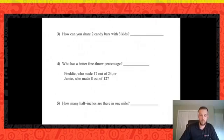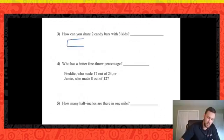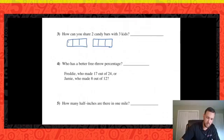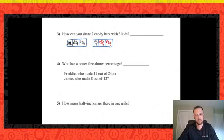All right. Problem number 3 on page 3. How can you share 2 candy bars between 3 people? I've got my 2 candy bars here. How can I share them between 3 people? I split each candy bar up into 3 parts, and I give each person 2 of them, they each get an equal amount. Very good. 2/3. Nice job.